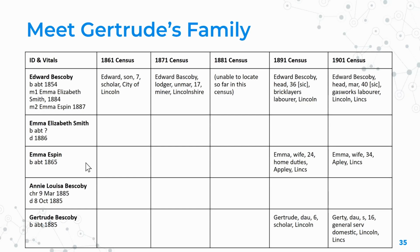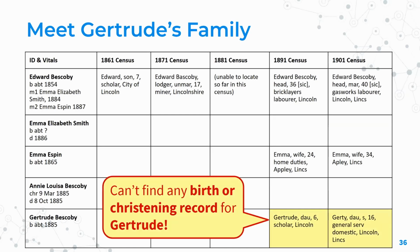So Edward had a daughter named Annie and a daughter named Gertrude. And as I looked for Gertrude, I wanted more information on her birth. I had information from the census that she was born about 1885 based on her age, and I had a birthplace of Lincoln, Lincolnshire. But as hard as I tried, I could not find any birth or christening record for Gertrude.